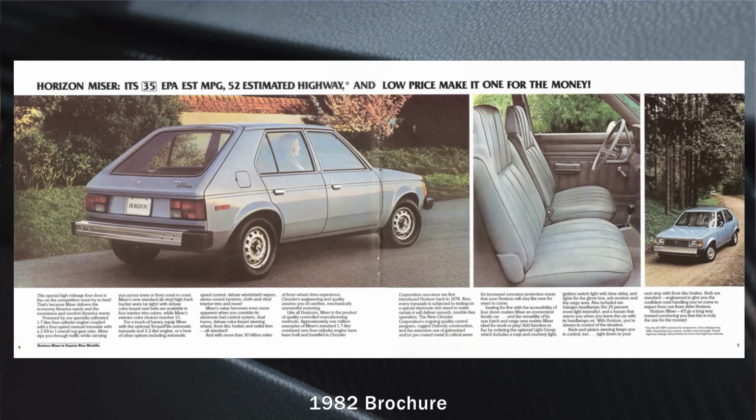In 1981, the Omni and Horizon received a Miser edition, largely stripped of options and intended to be both a low-cost and high-mileage leader.